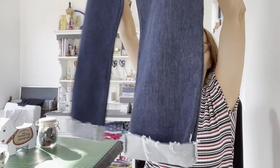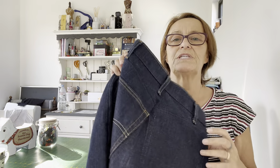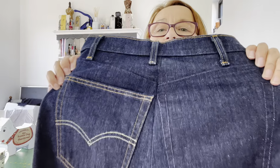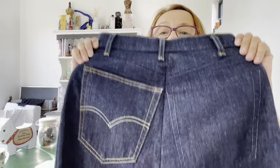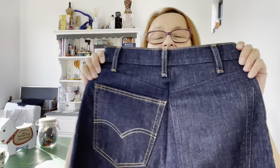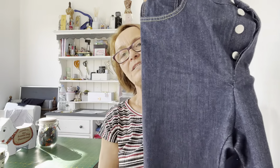They are far from perfect. I had to take one of the pockets off the back because they pretty much overlapped. They're so big compared to the rest. Now my husband's like, stick it back on, what are you worried about? And he suggested that I put it on the front here somewhere, but I haven't done anything with it.